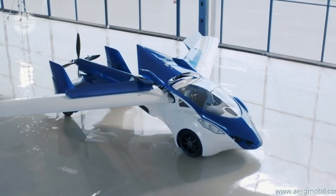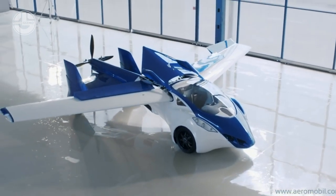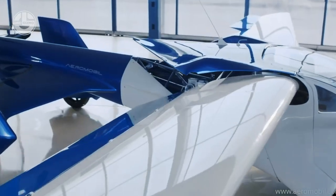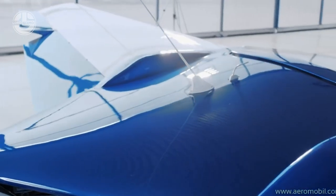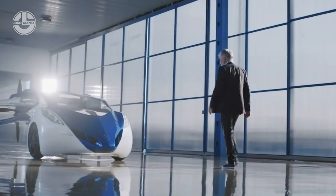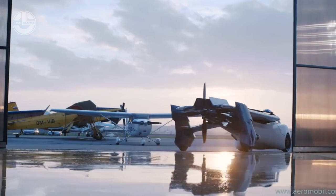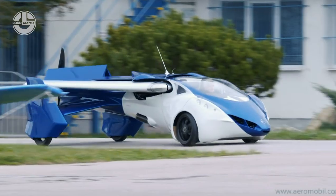For safety purposes, all coming AEROMOBILs will have a ballistic recovery parachute, not just for the pilot, but for the entire car. It works like a standard car on land. You can even park it in unusual parking spots and fill up your gas at regular gas stations. It takes 1 gallon to 29 miles.